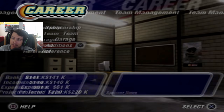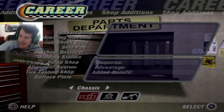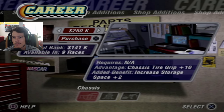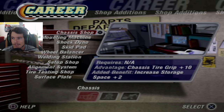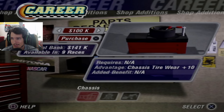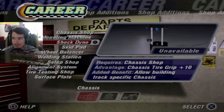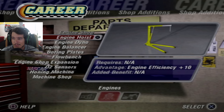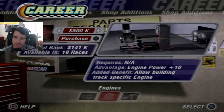What I really want to look at is the shop additions. I actually got a lot more than I thought we would. We're up to 140,000 now. So, we can buy something. Oh God. Okay. We can't buy that. Chassis tire grip. We can buy this. Chassis tire wear, plus 10. I don't know if that's really worth it. Can't buy that. For engines, engine efficiency, plus 10. We can buy that. Oh, jeez.